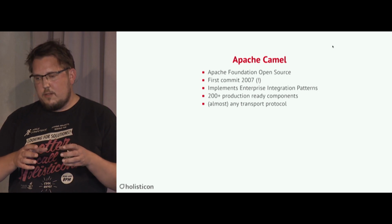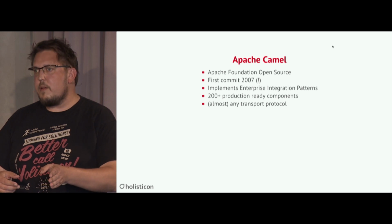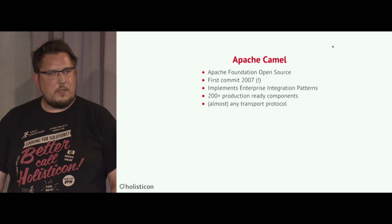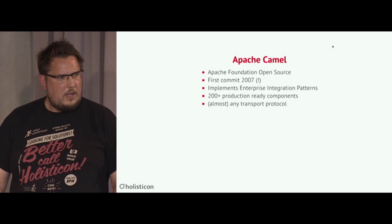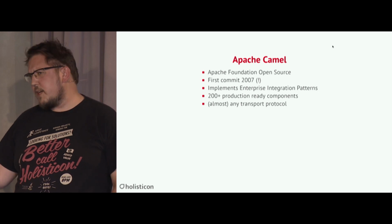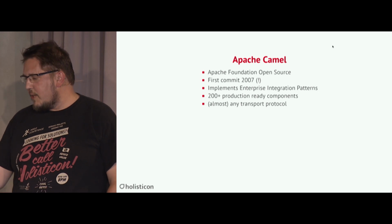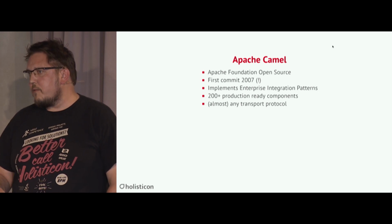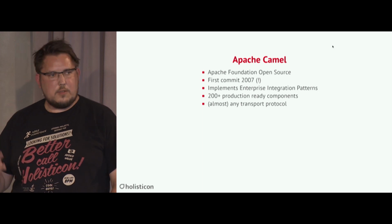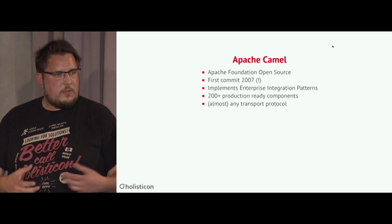it allows you to write routes. So you can just say, take something from here, do something with it, and put it there. So you would now, today, maybe say it's a stream. I think Spring Cloud Stream aims in that direction. Kafka Connect sounded familiar when you think of Camel. And the cool stuff about Camel is because they have been around for quite a while, they have 200 plus, I've lost count, I think it's 240 meanwhile, components that you can use in your application.